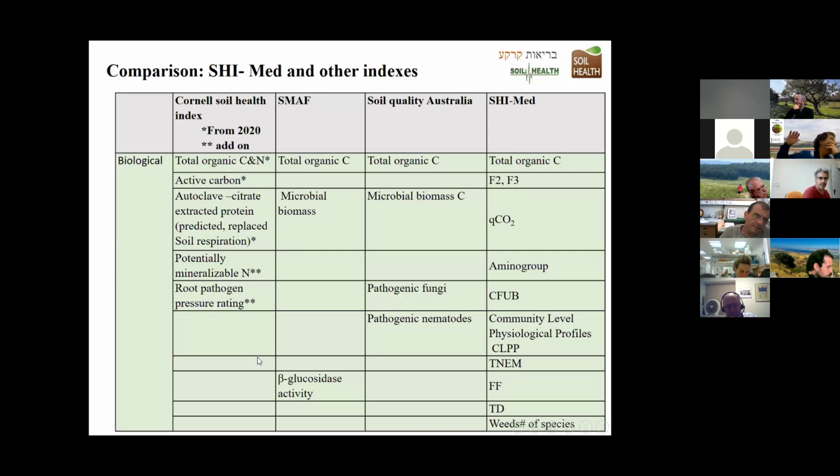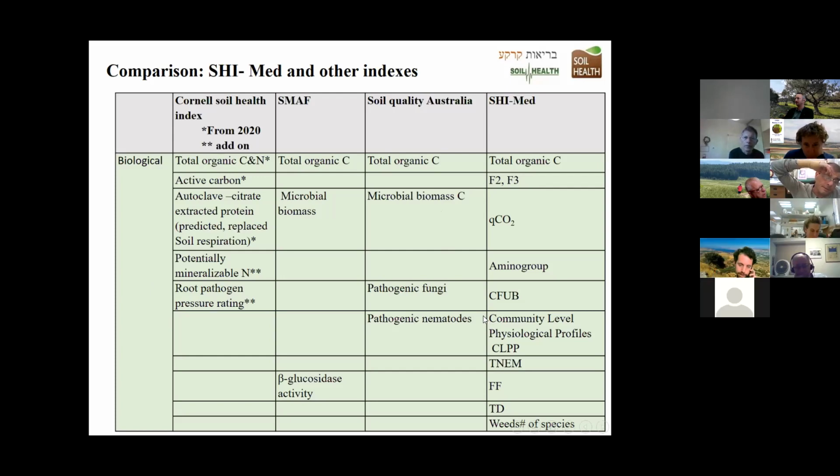If we like to compare our She-Med index to other common indices, one of the most common is the Cornell Soil Health Index. As I mentioned before, it was developed in a humid area. The SMAF was the same, developed in a humid area, and the Australian one. We can see that there are some parameters that we found the same, and some parameters are totally new.